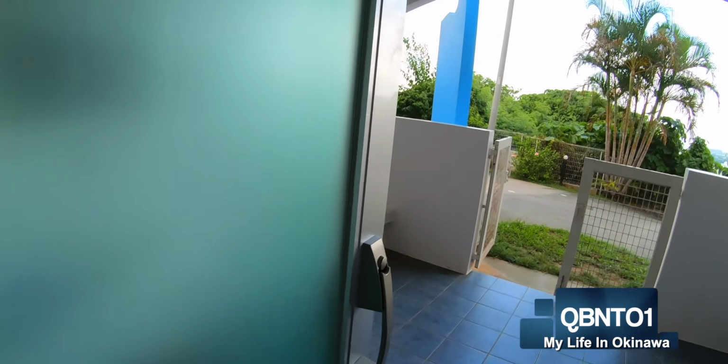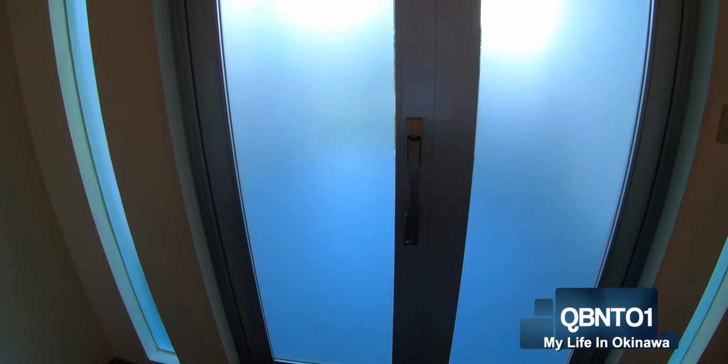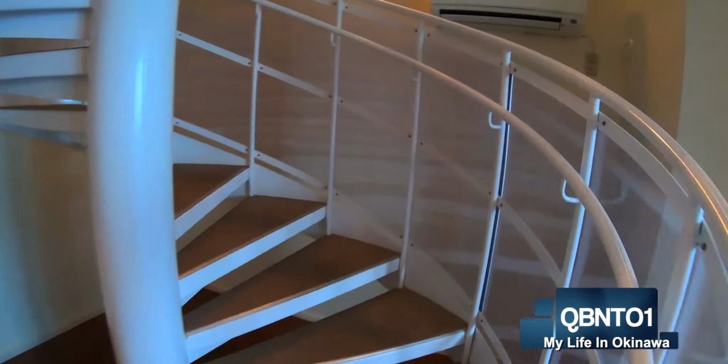Amazing. So here's another cool feature. We'll just shut this door. We'll shut the door here. Now this could be a bad feature, but it's a good feature. Watch that, and it locks itself. So now I'm not gonna take the elevator because I don't wanna get stuck, so we gotta go up there. So let's take the stairwell up.